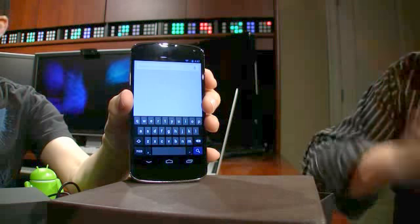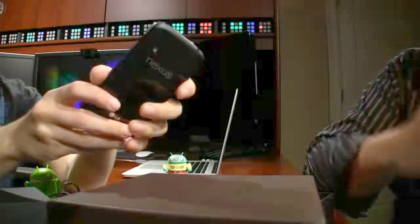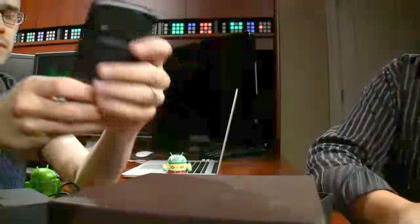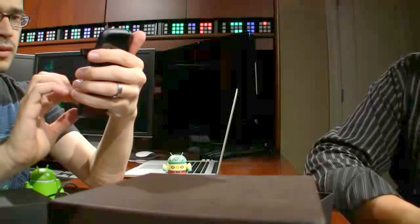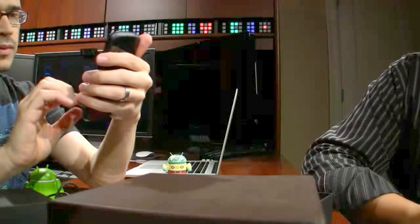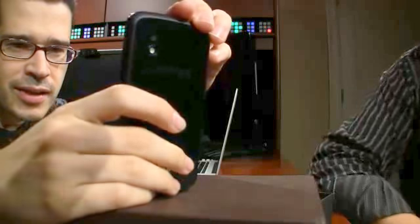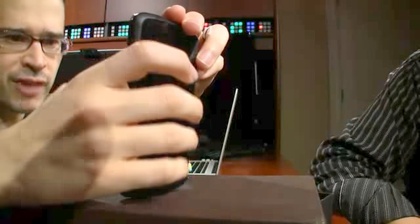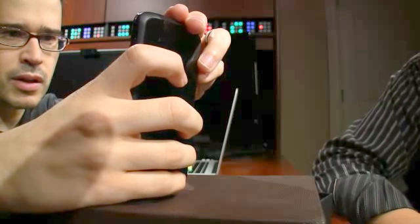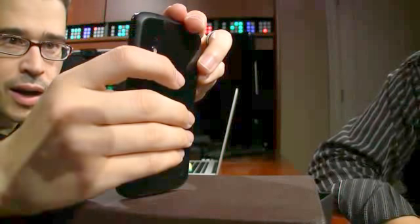But lots of questions. I see a bunch of questions about the back finish. So the back finish is, while we showed it off, pretty subtle. It looks pretty much like a black phone with almost like a metallic flake in it, right? At a glance, I think when you zoom in, you get a little bit more to it. But this is sharp. The screen is very sharp. Yeah, it's an IPS display, and it's HD 720p.